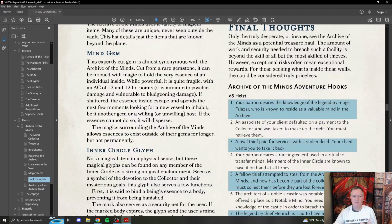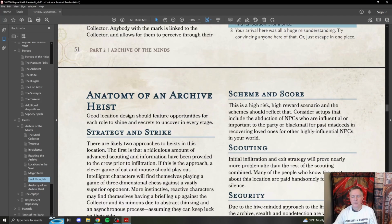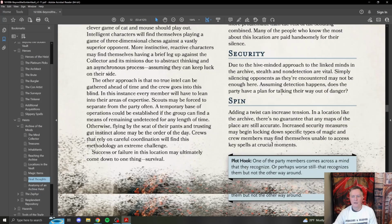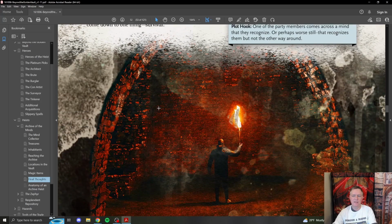Final thoughts, maybe. So here's the adventure. Here's some adventure hooks. Anatomy of an Archive Strike. So this is great. This is all about how you would do a strike against an archive heist, not just this particular one, which is great.